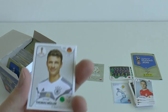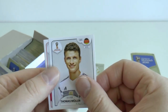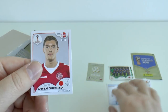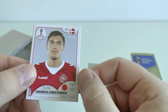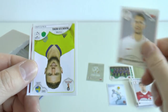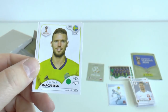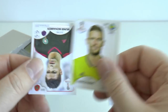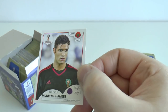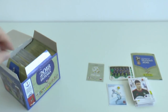We've got him again. There he is, Thomas Müller of Germany, FC Bayern Munich. Andreas Christensen, the Dane centre-back from Chelsea. Arta from Poland. Marcus Berg, now playing in the UAE. As you see there, I'm sure he's on a big payday over there. And Mohamedi of Morocco completes that pack.